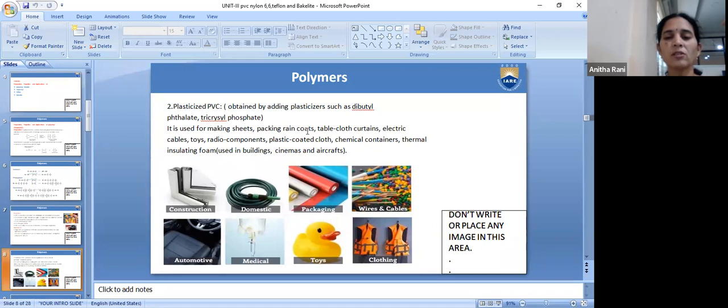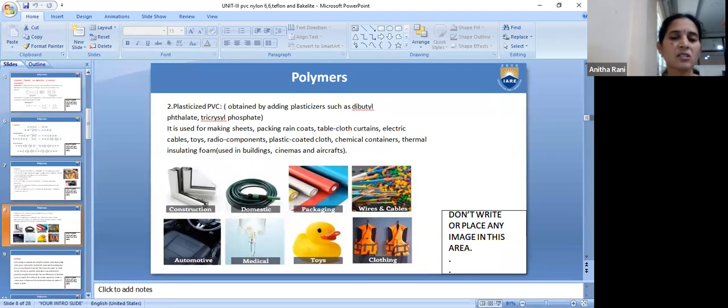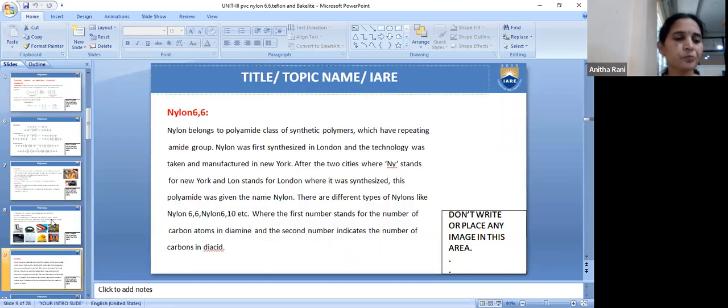So packing, raincoats, tablecloth, curtains, electric cables, toys, radio components, plastic coated clothes, and chemical containers. Thermal insulating foam we will use in buildings, cinema theaters, and aircraft. So these are some of the examples I gave. That is how we are using plasticized PVC and what articles we are making. Now this is the plasticized PVC.